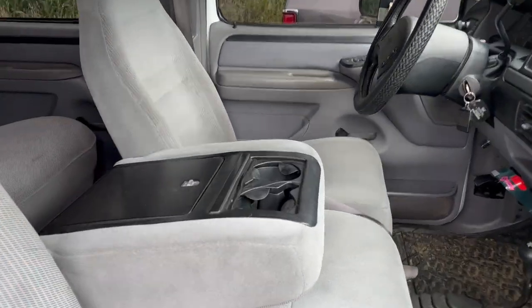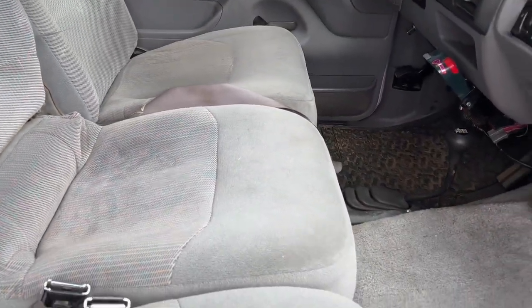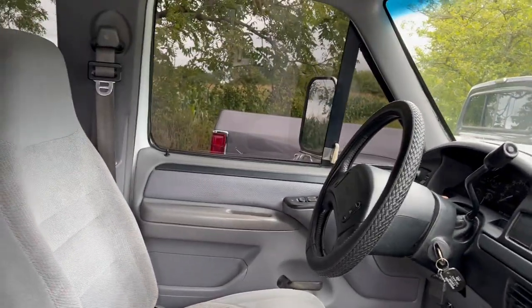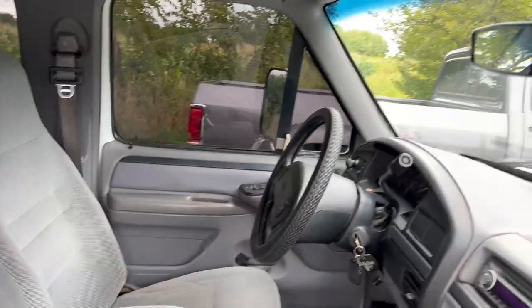Coming around up front, middle seat folds up. It's actually a really big middle seat, and since you don't have any junk up here, it's actually pretty comfortable. You could fit a full-size person there. Then you got, of course, the driver's seat, which doesn't have any rips either, which is actually incredible.